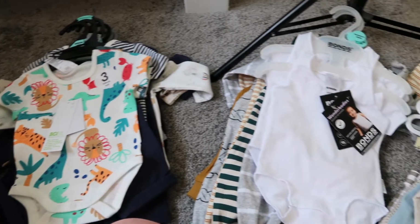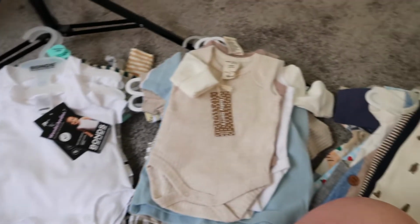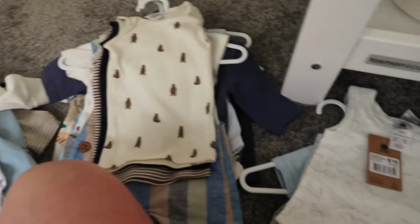There's quite a lot here, but some of it is what Mum and I bought, some of it is what my mother-in-law bought. But I just thought I'd show you all the new stuff that's available and around at the moment. There's some colour, some neutrals. I think the most expensive thing that we bought was an overall t-shirt set. I think it was like $35. So if you want to see what I got for our little man, stay tuned.